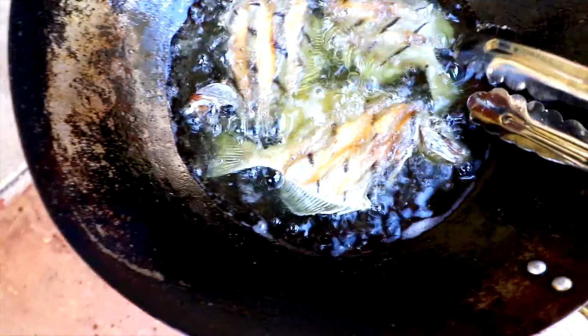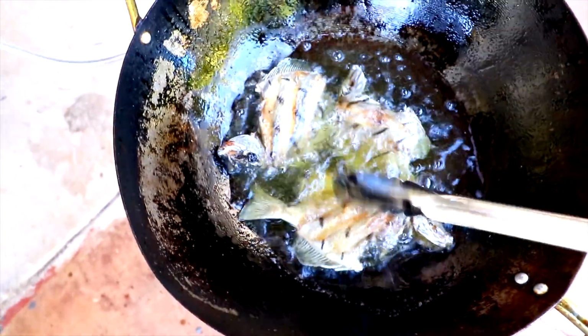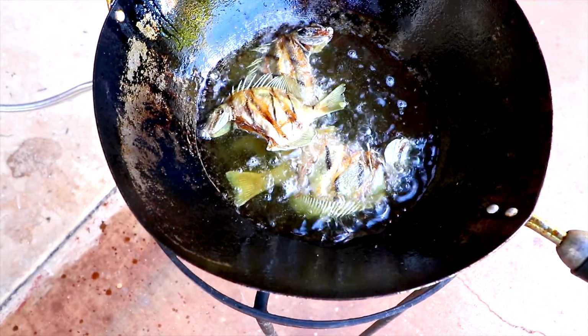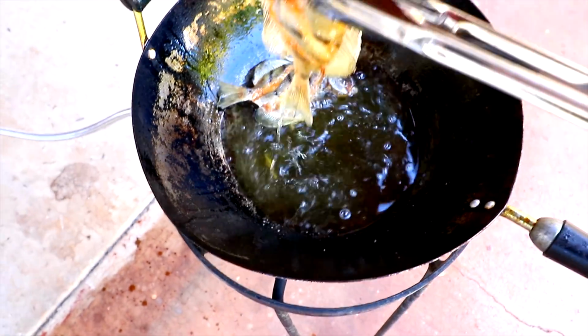So we just flipped them. They're almost done. Well, we're gonna eat the taco too, just not today. I'd say maybe another 30 seconds and it should be done. A plate with a paper towel. That's it. Turn off this oil and we're good to go.